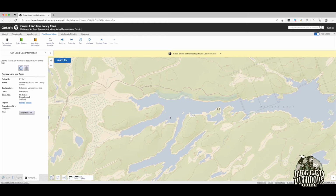Now, I happen to know that, see right here, I shouldn't do this. I shouldn't be giving away all my secrets here. This little island right there. I'm going to click on it. Boom. Look what it says. Enhanced Management Area. Awesome. Okay, that little island right there, I happen to know is a beautiful little island.